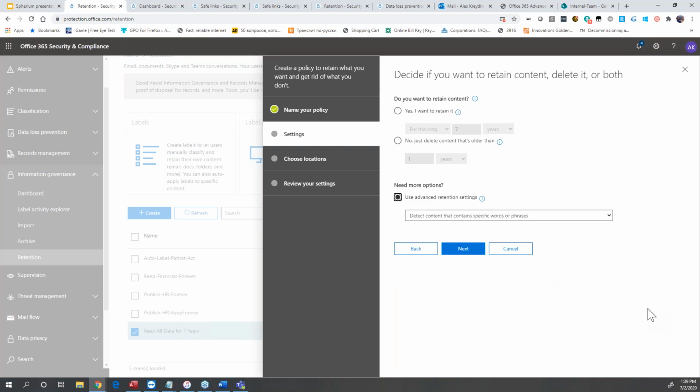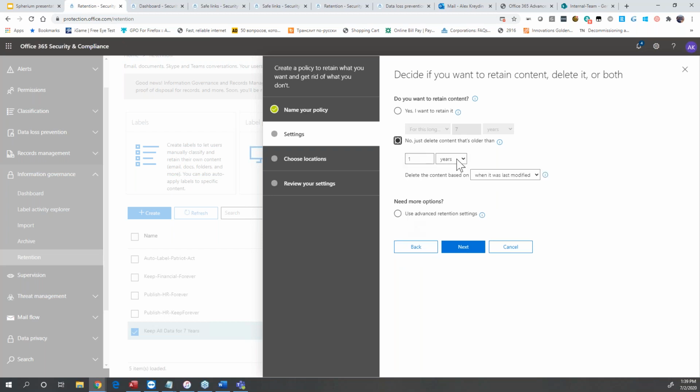Alternatively, I can go with this option, and I say delete the content that is older than, for instance, 2 years. And it doesn't care about preserving this. Just go ahead and delete it. So it doesn't do any retention.